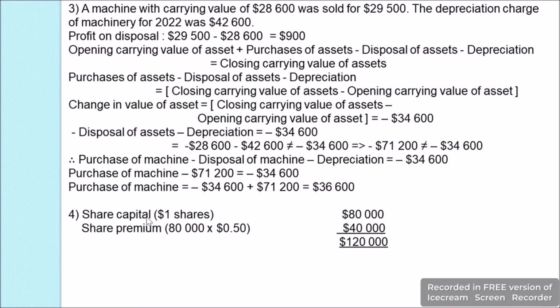Next, we have the financing activity, in which we have the issue of shares. The new issue of shares, which we have calculated previously, was 80,000 shares, and the face value of each share was $1. So it will be 80,000 times 1, which will be $80,000. And then it was mentioned that it was issued at a price of $1.50, so the 50 cents will be the share premium. So 80,000 times 50 cents will be $40,000. So the total inflow of cash from the issue of shares will be 80,000 plus 40,000, and this will be $120,000. And as this is an inflow, it will be added in the financing activity.